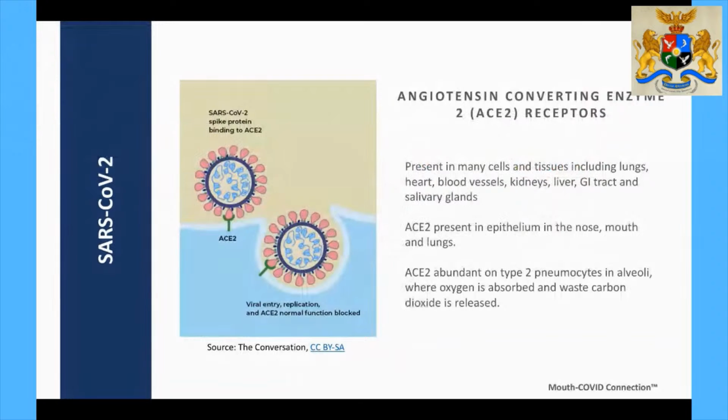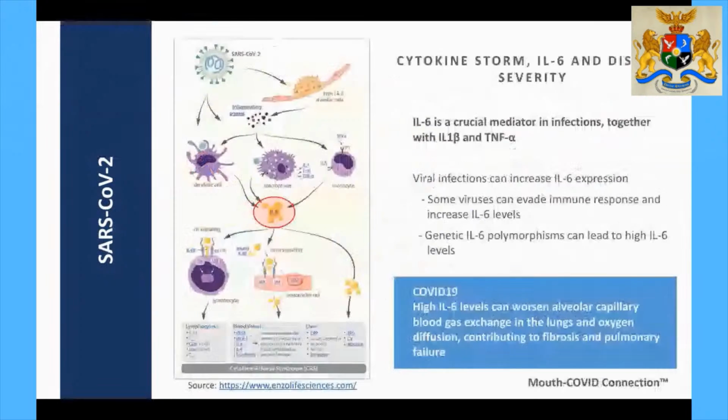So these are the ACE receptors that I talked about, and they're present in many cells and tissues, including the lungs, the heart, blood vessels, kidneys, liver. So they're in a lot of parts of the body too. They're not just in the lungs. You can see that.